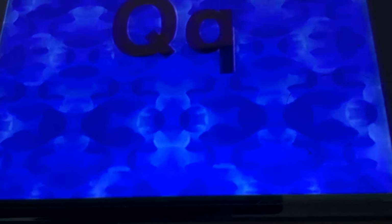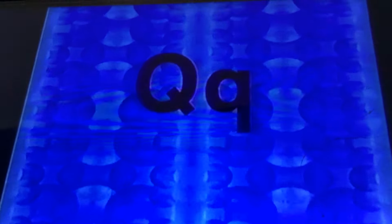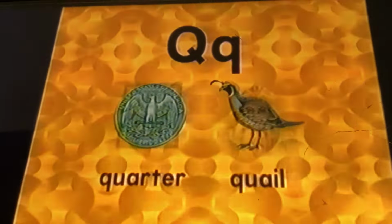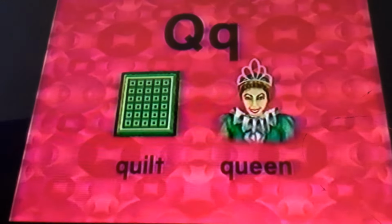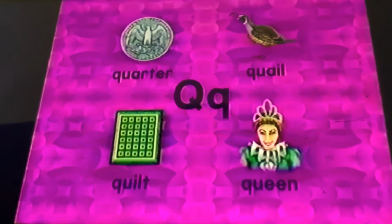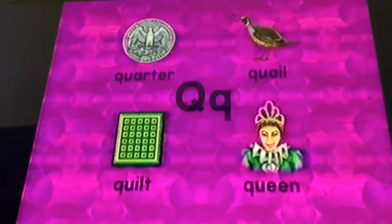Quite good. I see a capital Q and a lowercase q. We'll dance and play and learn some too. Let's sing some words that start with Q. A quarter and a quail, each has a tail. The quilt and queen, they're good and green. Quarter, quail, quilt, queen. These are Q words I can see.